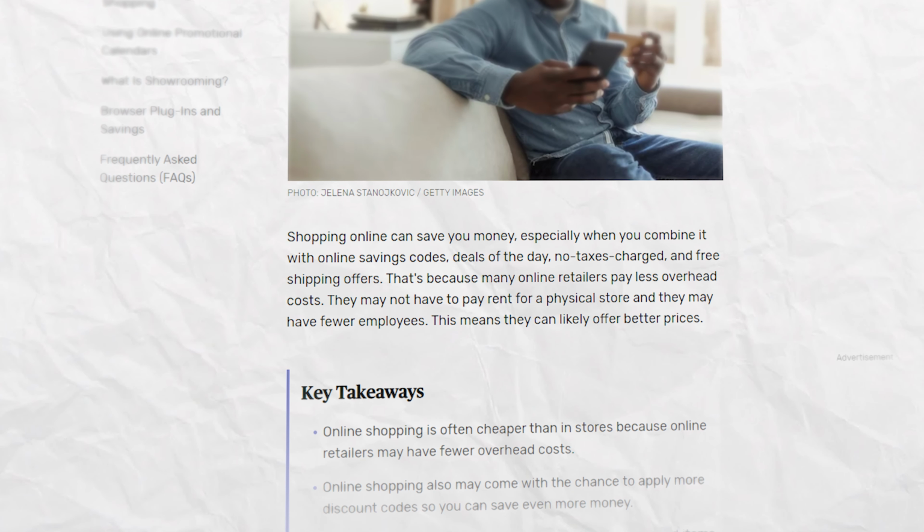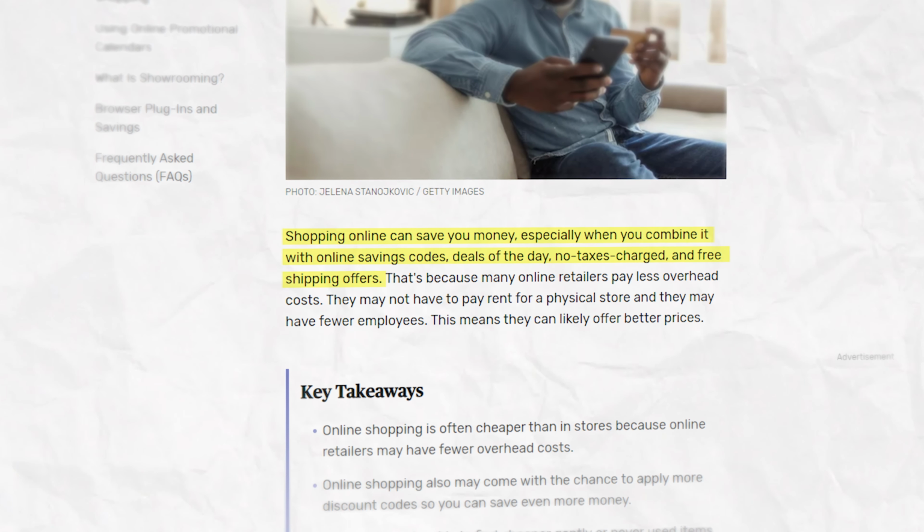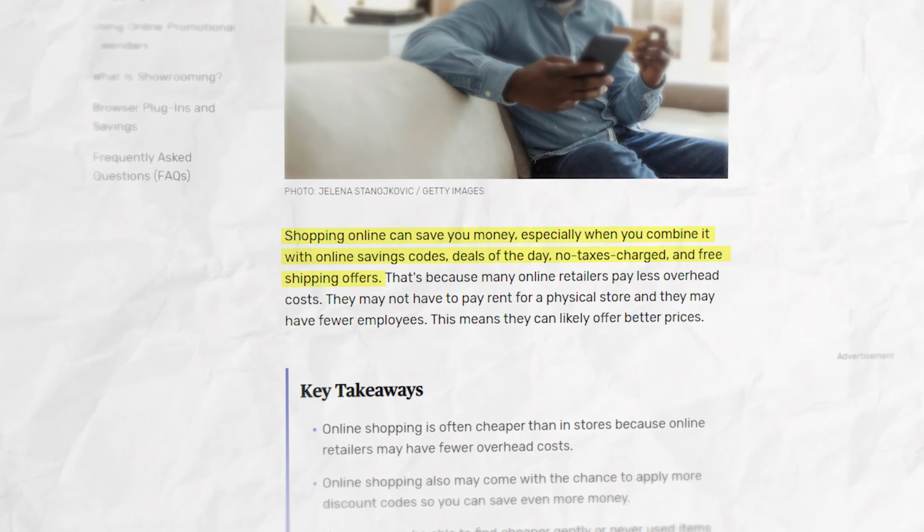According to the Balance Money, shopping online can save you money, especially when you combine it with online savings codes, deals of the day, no taxes charged, and free shipping offers. By doing this, you might be able to get the same item for a cheaper price online. You might also be able to find discount vouchers or coupons, and it will give you some time to think about it if you actually need it.